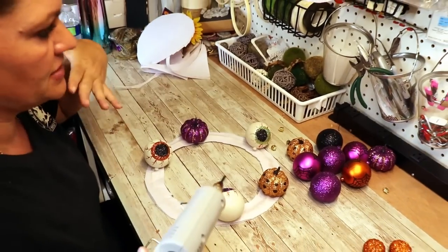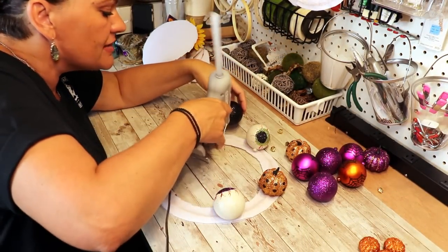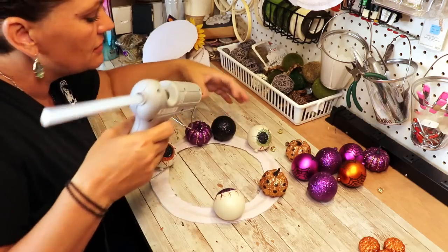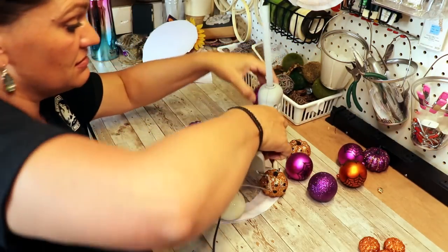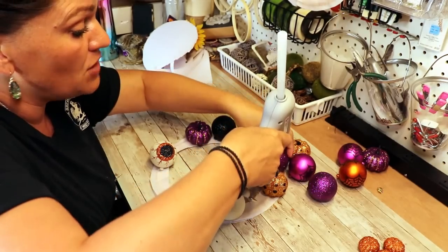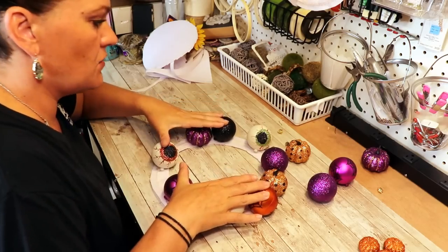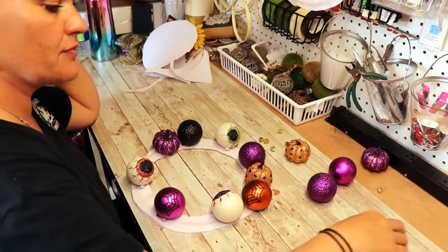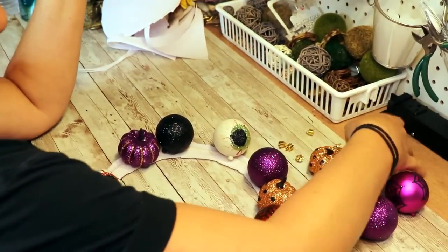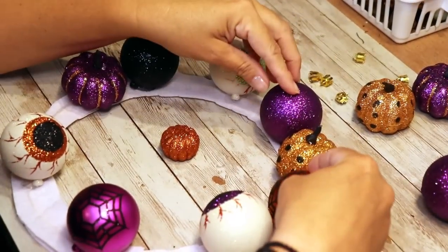So y'all see that I'm just really going for it. There's no rhyme. There's no reason. I'm going to just do this for now because we'll fill in with the smaller stuff afterwards. So now we have a good amount of bigs. Let's see where we can put littles.